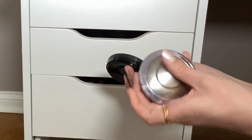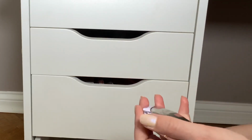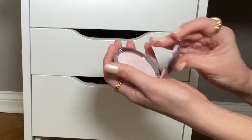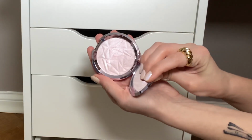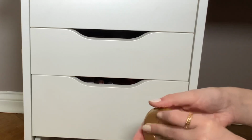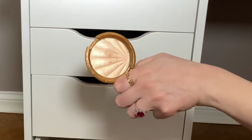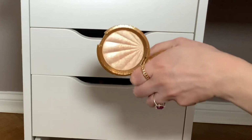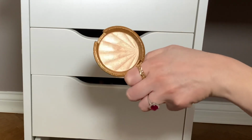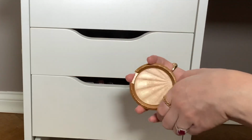Oh my gosh, I almost dropped this. Okay, so I've got some ones from Becca here. This is Prismatic Amethyst. Beautiful pink. Love that one. Champagne Pop. This was that limited edition packaging. I found this at a CCO for less than $20. I'm so glad that I bought it. This is still one of my favorite highlighters. I really love the Becca formula.